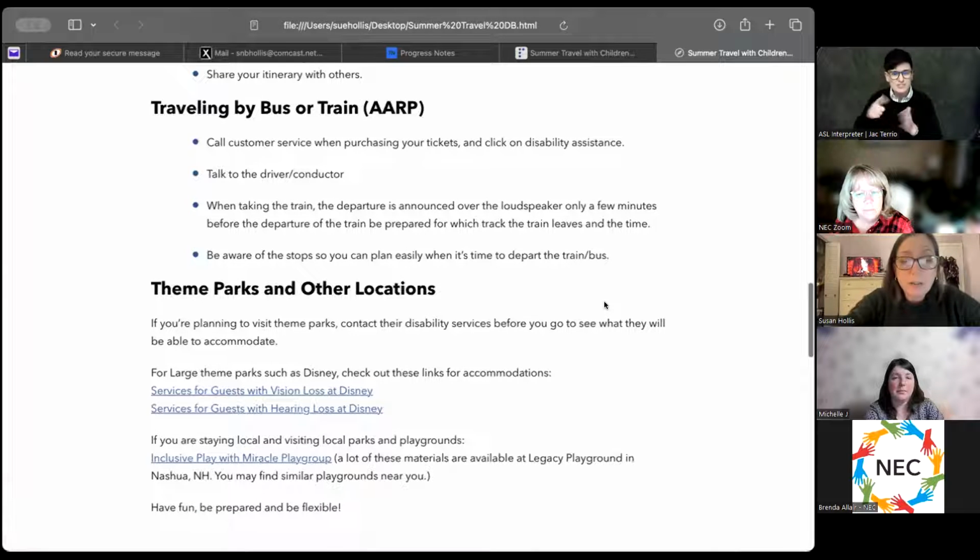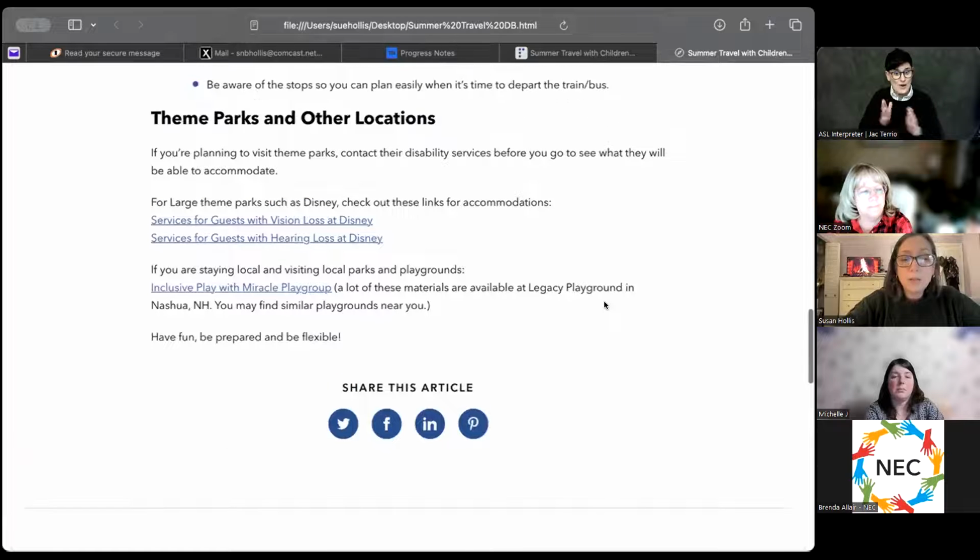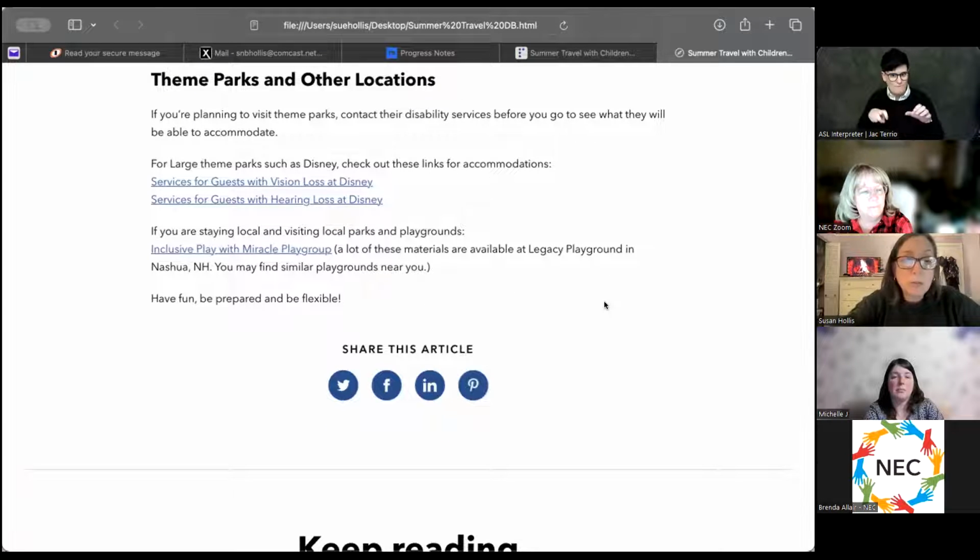Traveling by bus or train, call customer service when purchasing your tickets and click on disability assistance. Talk to the driver or the conductor. They're great at helping you out. When taking the train, the departure is announced over the loudspeaker only a few minutes before the departure of the train. So be prepared which track the train is leaving from and what time. Be there early. Be aware of the stop so you can plan easily when it's time to depart the train or the bus.